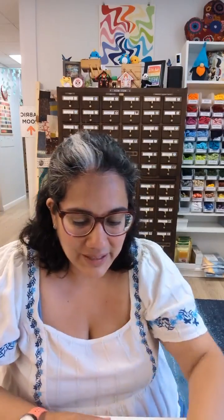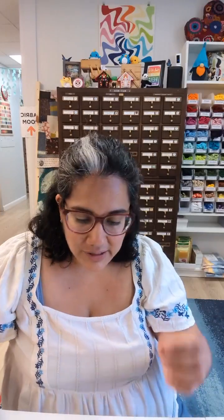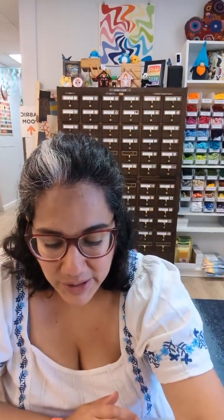And I'm talking about tiny little noticeable things. They all look like silk when you stitch with them. They all have that beautiful silk luster to it. It's just little tiny differences between all of these threads.